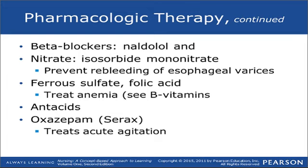Oxazepam or Serax is a short to intermediate acting benzodiazepine. The reason it is chosen is because it is the only benzodiazepine that is not metabolized by the liver, so it's safe to give to them.